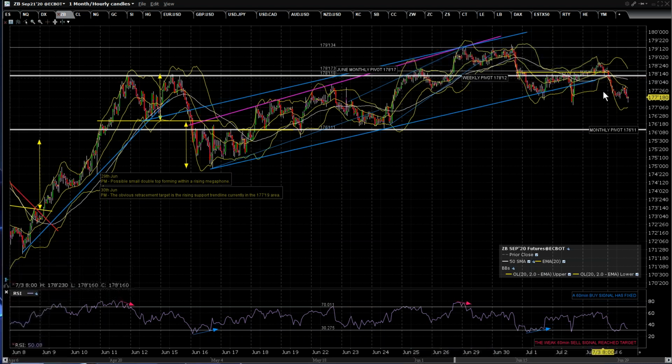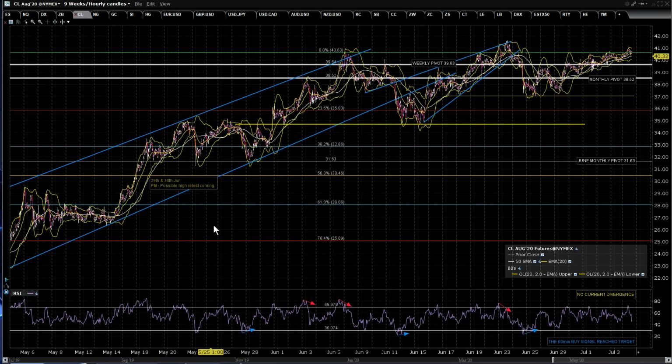Does this look like a head and shoulders? No, but ideally, I was talking yesterday with Chart Chat about this coming back in for a retest. It doesn't look as though it's necessarily going to do that. We are still on a 60-minute buy signal, and that's matched by a signal on TNX. So I'm wondering if that's going to make target.